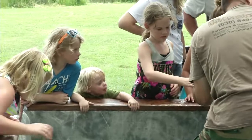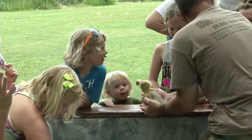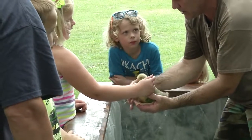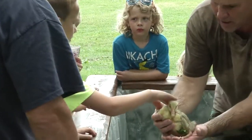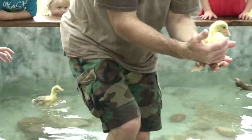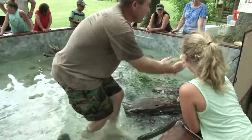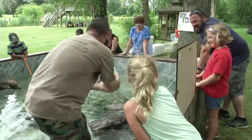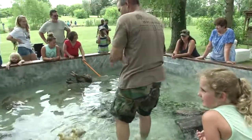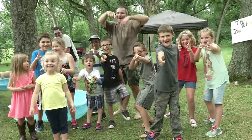What are their names? We gotta come up with names for these critters. I want Bob. SpongeBob? I like that. Okay, here you go. These are baby geese. They're very cute, huh? Look at the little web feet. That's how they swim. Them are bullfrogs. You want to see the goose? Okay. Very good job. Are we good? Everybody good? Okay. Good job, guys.